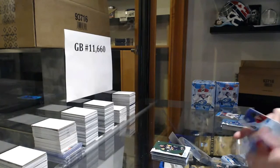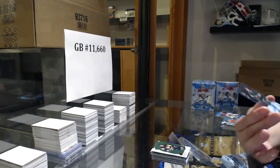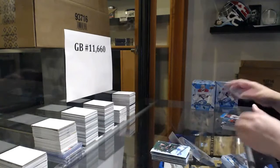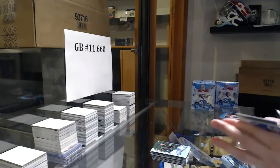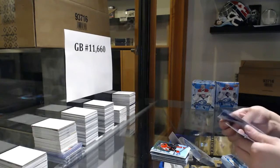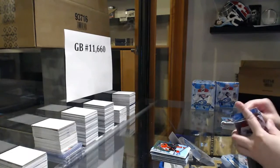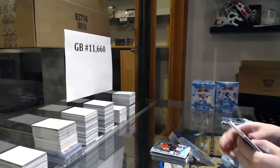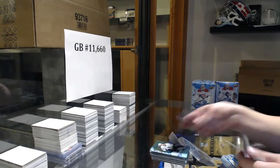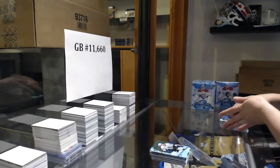Green of Crosby for Pittsburgh. Ice Premier's auto number to $3.99, Nico Sturm for Minnesota. Yeah, we're definitely getting all the right names. Green for Colorado, Nathan MacKinnon. $12.99 rookie of Scott Sabourin for Ottawa. Green for Winnipeg, Blake Wheeler. And $4.99 rookie for LA, Nikolai Prokhorkin.